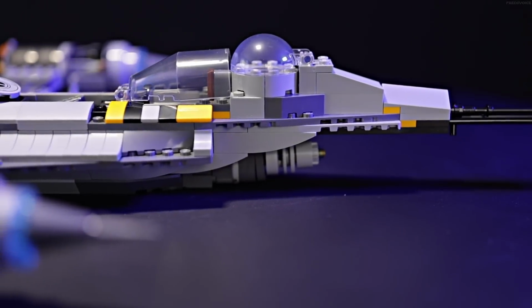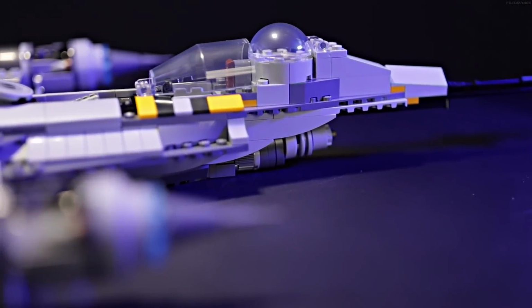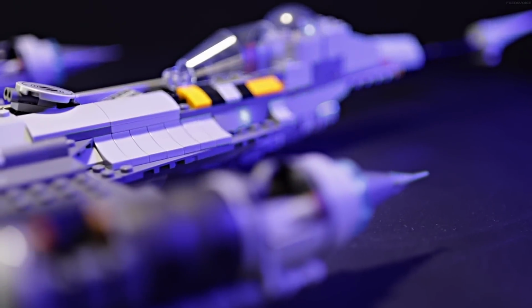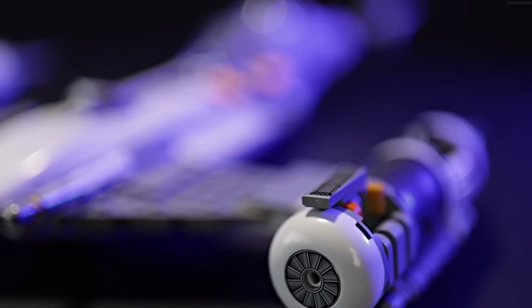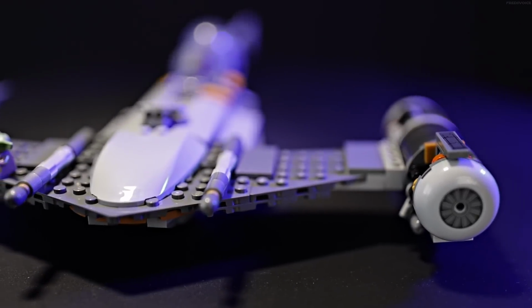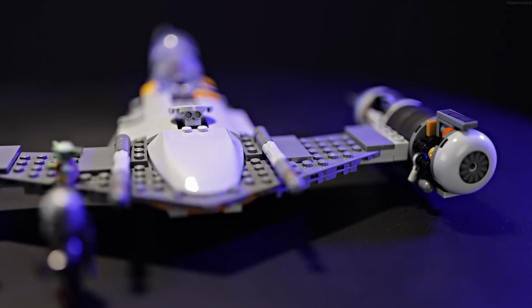And one thing, even with the yellow bits there, it's just a tiny reminder that harkens back to my original N1 Starfighter Lego model, shall we say, Lego ship, which I had hours and hours of fun playing with and building with and taking down droids, etc., etc. So yeah, I think overall this was probably one of my favourite ships that came out after it, every angle.